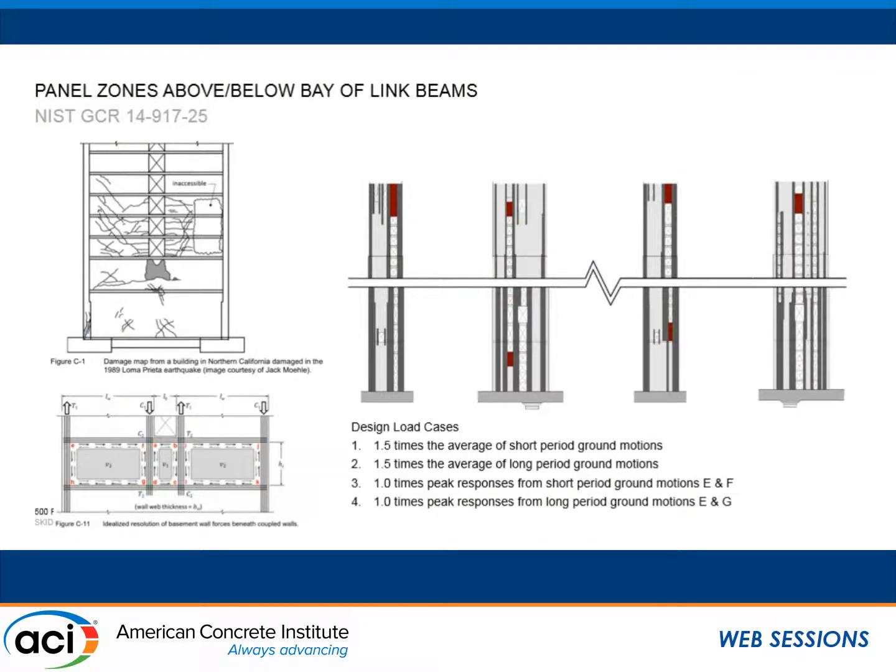This is just good design in terms of designing panel zones at the top and bottom of openings. This one was really important because we had them at the top of the building as well to try to help with drift. Limited success on that, but only at the very high demanding ones was that really helpful.